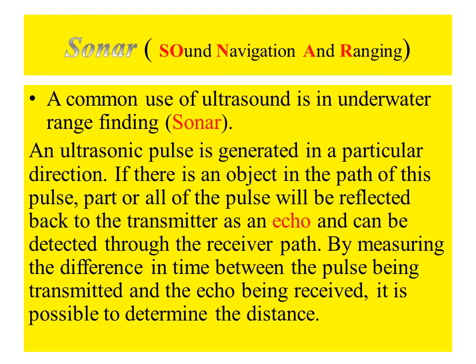مفهوم السونار. Sonar مختصرة sound navigation and ranging. A common use of ultrasound is underwater range finding نسميه السونار. An ultrasonic pulse is generated in a particular direction. If there is an object in the path of this pulse, part or all of the pulse will be reflected back to the transmitter as an echo and can be detected through the receiver path.